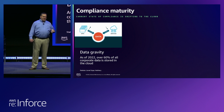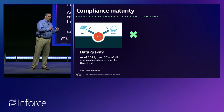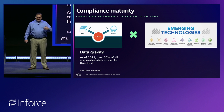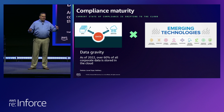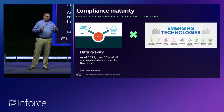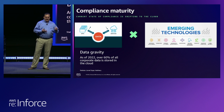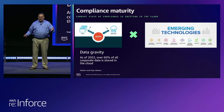In a 2002 survey, they said 60% of all corporate data is already in the cloud. So we have this data gravity pulling us towards the cloud, but there's a multiplier effect in play here as well, and that is emerging technologies. IoT, natural language processing, all the things that are happening right now are drawing us towards cloud technologies and are dependent on cloud for scale and functionality. What that means is not only do we have data moving there, but you have new technologies and new things you're going to have to audit against. As an auditor, my favorite is where the data is, so I'm going to pick on data warehousing as the emerging technology.